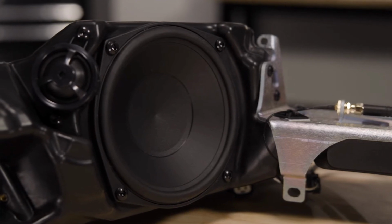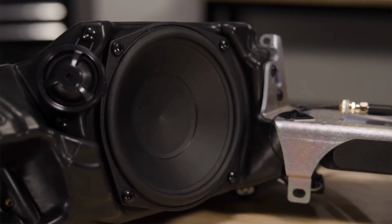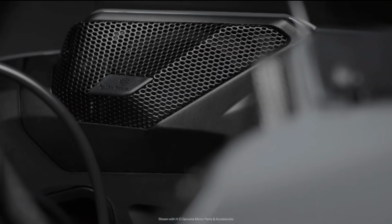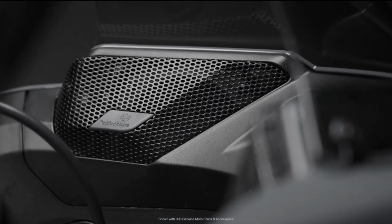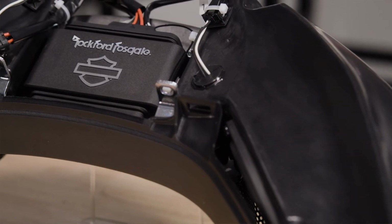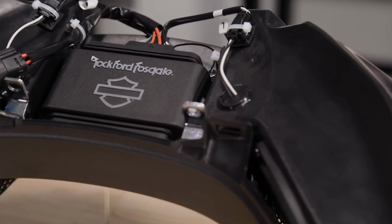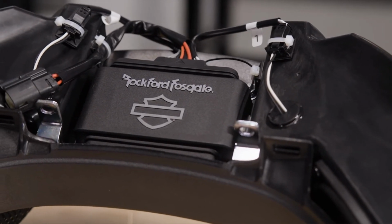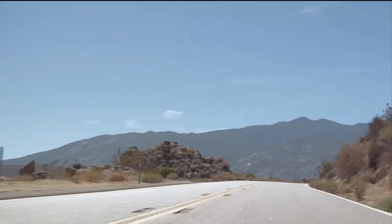There is no subwoofer in the system as the Rockford Fosgate system is tuned down to 100 Hertz, so you won't be thumping down the road, but it is designed with a 250 watt amp, so you get 125 watts per side, which the motor company says is enough for you to hear the sound through a full-faced helmet. We'll just have to see about that.